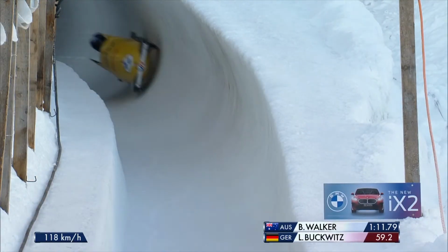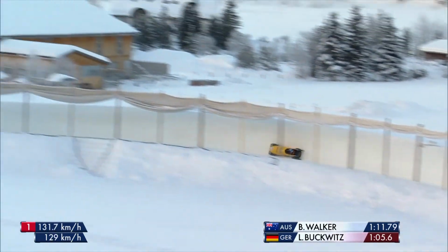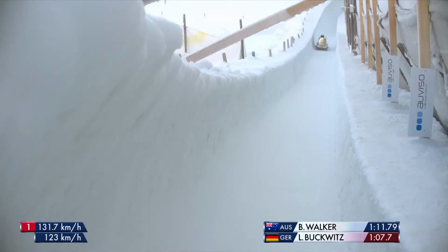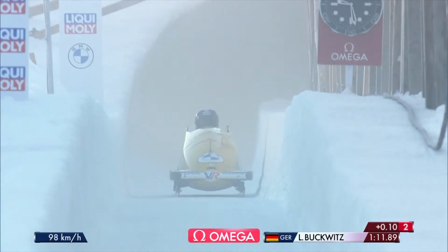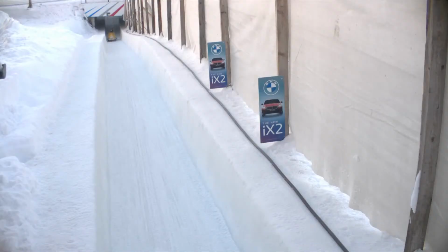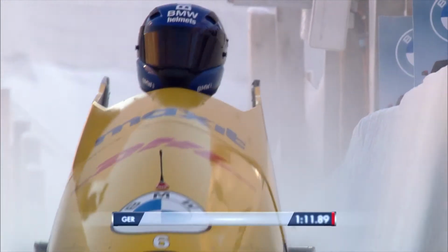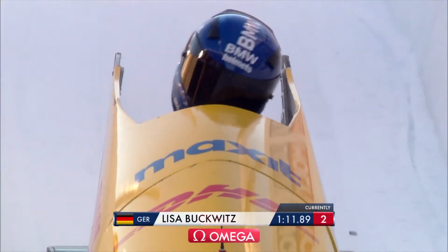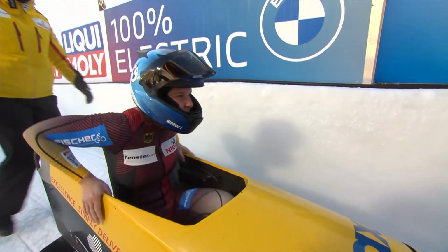Speed coming back. You can use whatever runners you wish, your own choice of runners, but the sleds are the same. Best speed of all from Buchwitz. 1:31.7 across the line. How far back? Only a 10th back. Good stuff. Good recovery from Lisa Buchwitz. Three golds, a silver and a bronze in MonoBob World Cup races for Lisa Buchwitz.